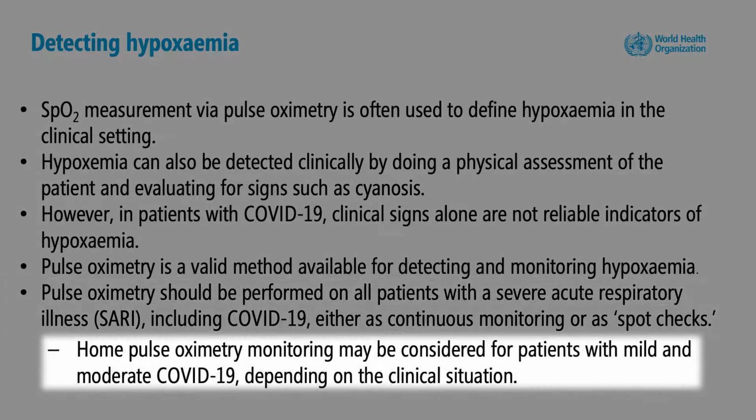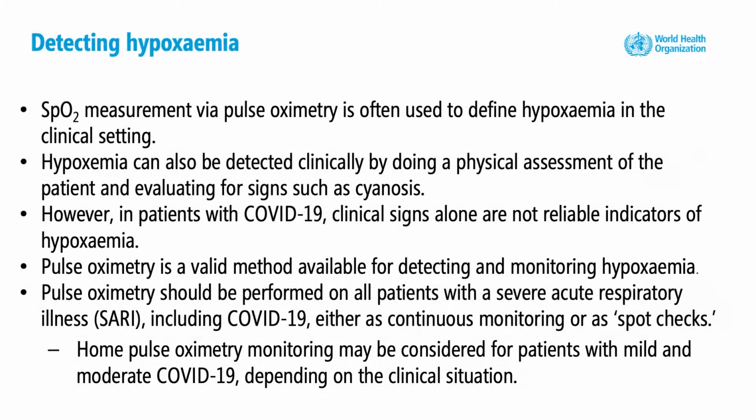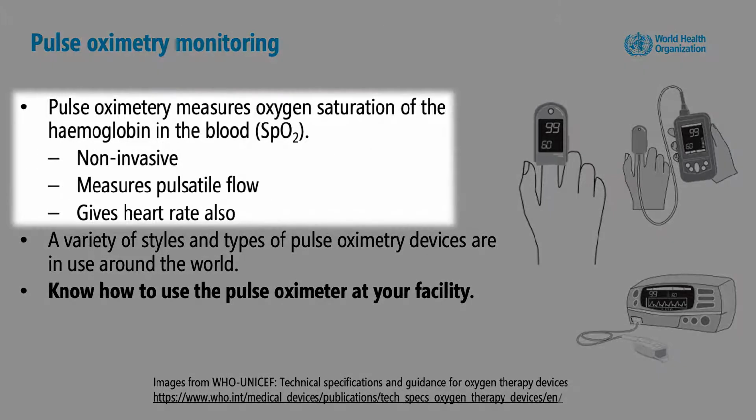Home pulse oximetry monitoring may be considered for patients with mild and moderate COVID-19, depending on the clinical situation. Pulse oximetry monitoring measures the saturation of the hemoglobin in the blood, SpO2, and has several advantages. It is non-invasive compared to blood gases tests, can measure the pulsatile flow, and additionally can give the heart rate.